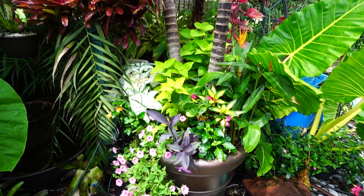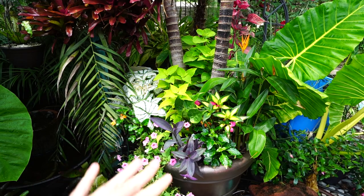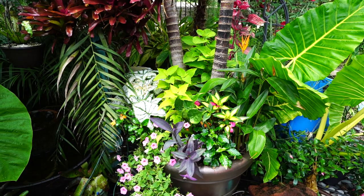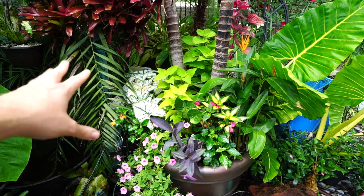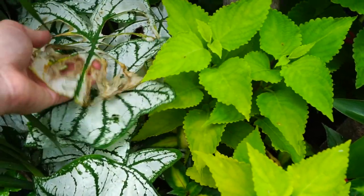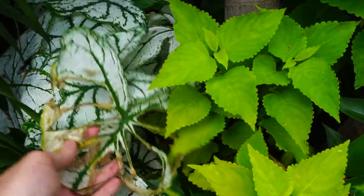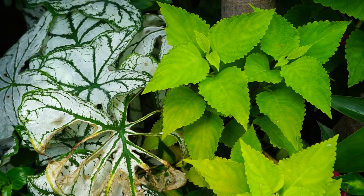I put this together, I don't know, sometime in June. And everything in there is doing very well, very lush and full, actually. The caladium got a little bit of scorch on it. It's like one day where it got really hot and that took out just one of these leaves here. But otherwise, the rest of the foliage is looking great. I could go ahead and cut that out, actually, which I should probably do.